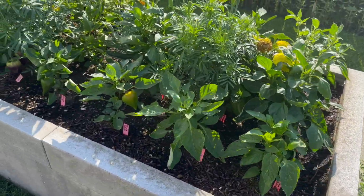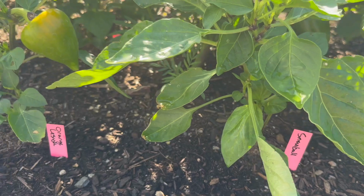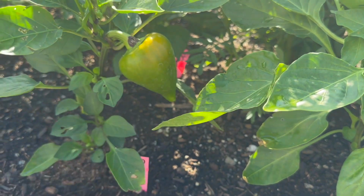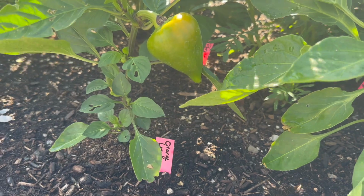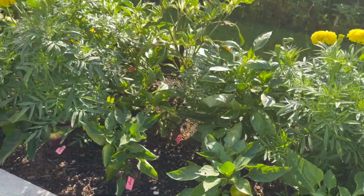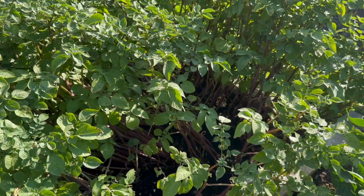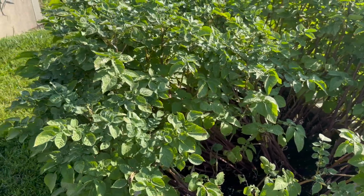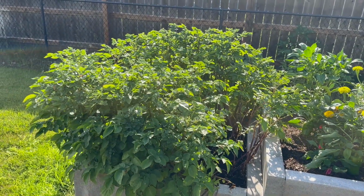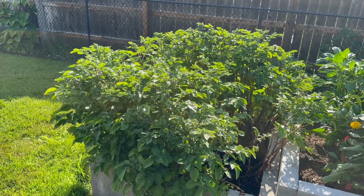And then these are all the sweet peppers, which are pretty much doing the same as the spicy peppers. I think this one is going to be turning mainly because it has been eaten, but that is the orange Alessia pepper. The potatoes have gotten so tall that they're starting to flop over. So I'm keeping an eye on this giant bush of a plant, which is actually like 20 some different plants, but it's kind of making me happy what it's looking like right now.